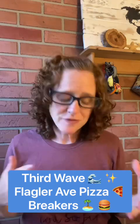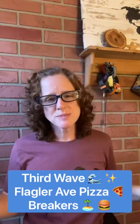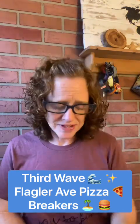Over on Flagler Ave, I like Third Wave. We like, and it's nice to sit outside in their cool little atmosphere and courtyard. Flagler Ave pizza is good if you're looking for a slice of pizza or maybe a whole pie. And then down on the end on the water is Breakers. And Breakers has been around forever, and they're known for their burgers. So Breakers is going to be your one if you're right on the beach and right on the sand.